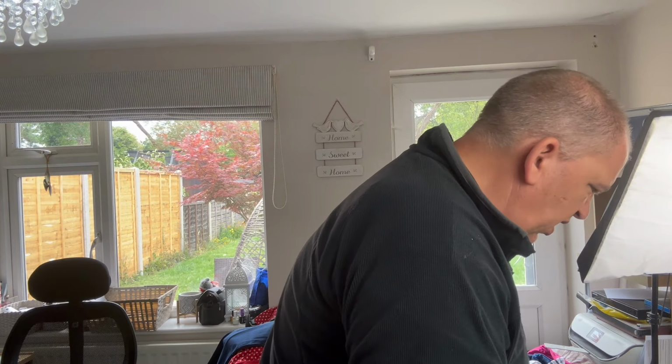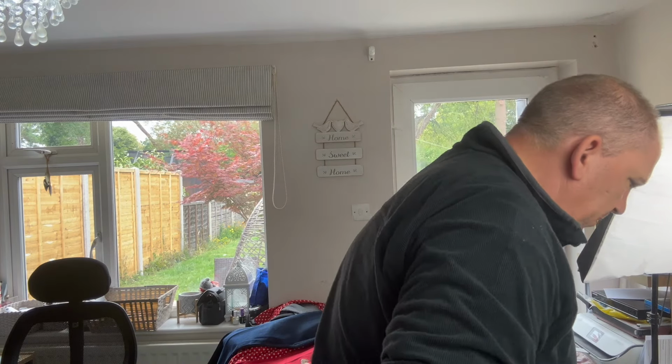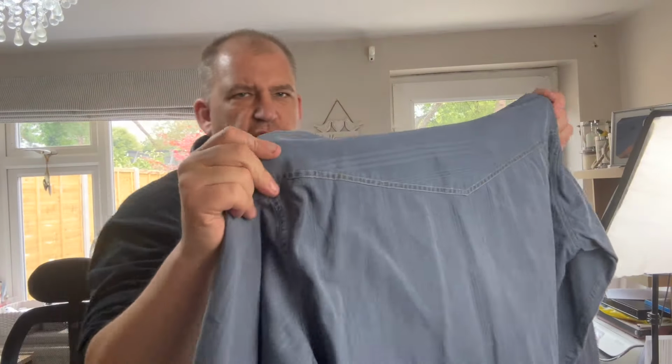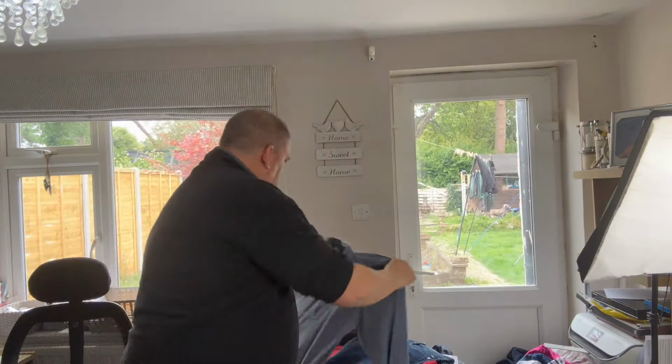And yeah, I just liked it actually. Kind of gave me a brush popper vibe from Wrangler. Not that, but it just feels like that material. All right, so that's everything from the charity shops.